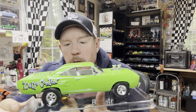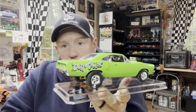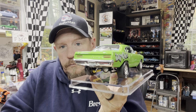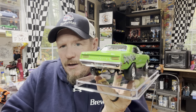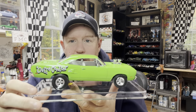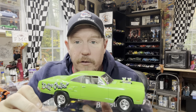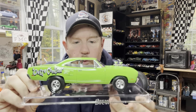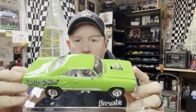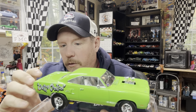So this is my Out of Control Plymouth GTX, built for my first USAC build. It's Tamiya. I can't even remember the color. It's a neon green color with TS13 clear over it. It looks amazing. It's smooth. I think this is my first legitimately nice paint job. There's a little mess up right here.